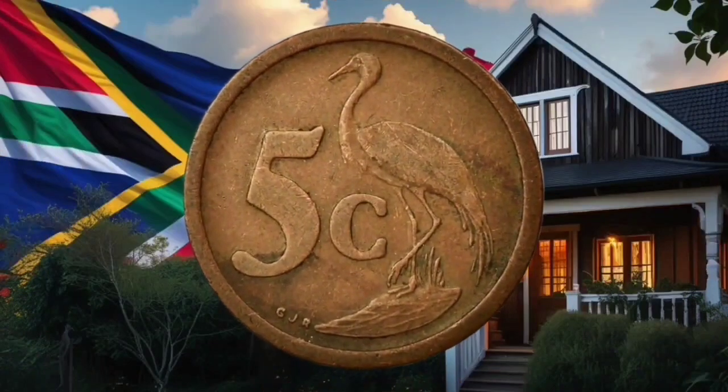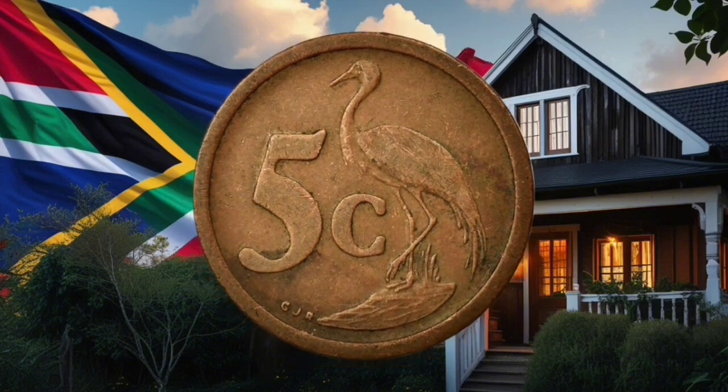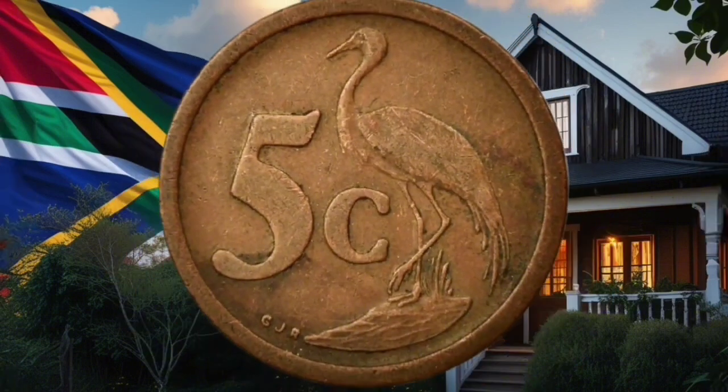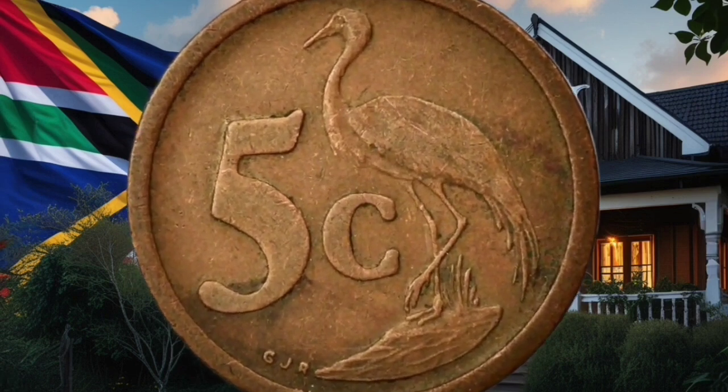The value of coins isn't just in currency or metal. It's in the stories they carry, from national birds and coats of arms to the deeper stories of a country's past. This coin represents a time of change, and that gives it a symbolic weight far beyond its small size.